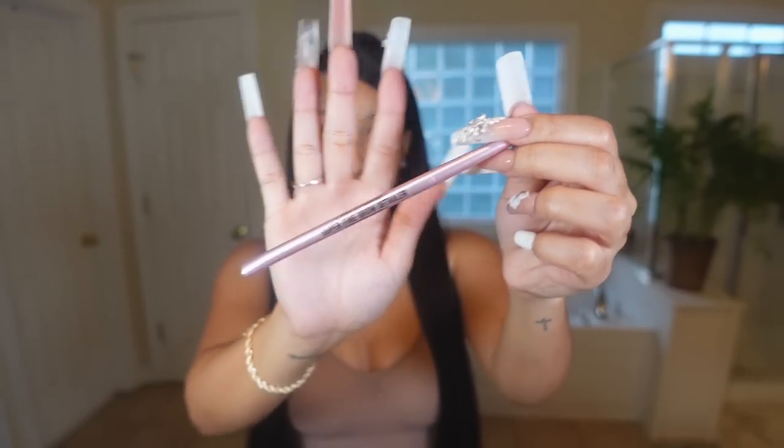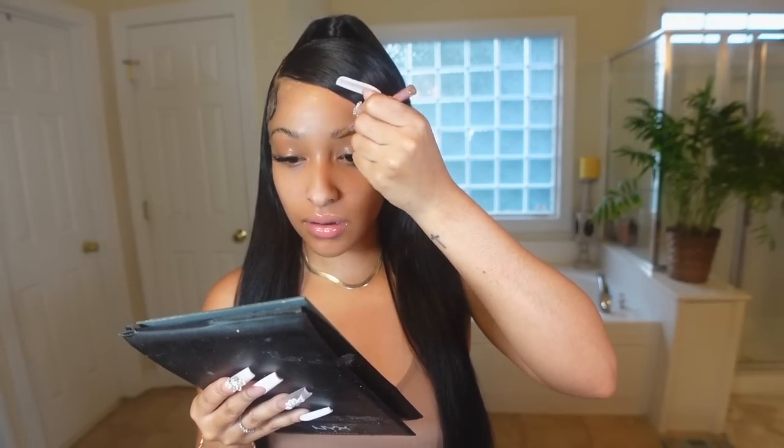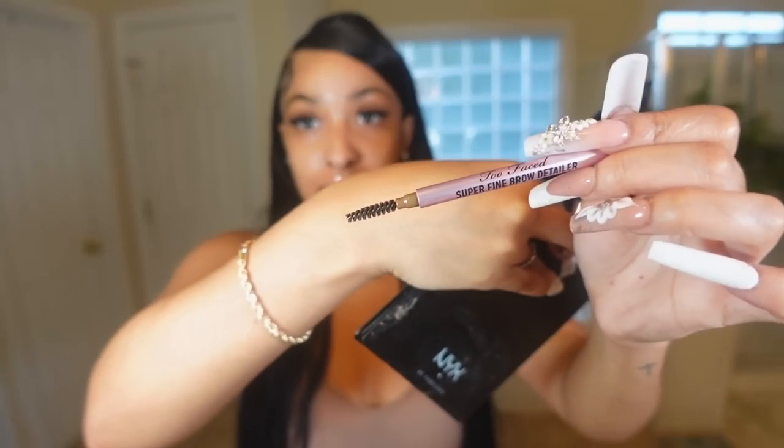Looks like this. Look at me going back to my little beauty guru days. Basically just draw little fake hairs in on my brow. Oh, maybe I should get a little bit closer to the camera so y'all can see what I'm doing. Next, I just take the spoolie side, brush it out, make it look more natural.